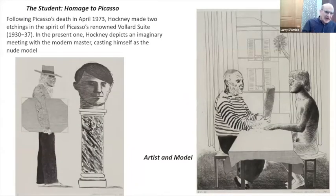So his respect for Picasso is something which we're going to come back to again and again throughout this presentation. The idea of the draftsmanship, the invention, the diversity of approaches is something which he emulated out of Picasso.